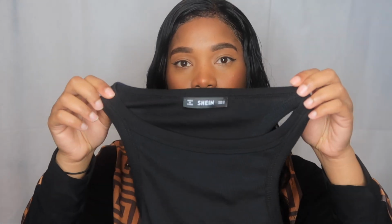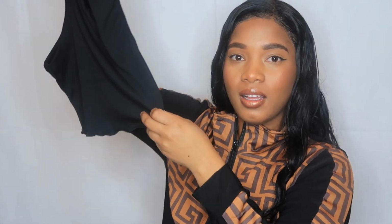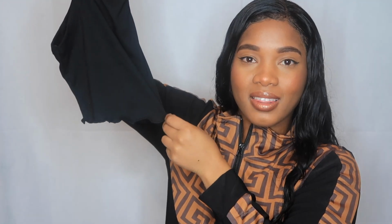So let's try them on. First of all, this is a little top that I bought. I think it was about £2 or a pound. It was very, very cheap because they were on sale. Yep, so it's this small, and then the bottom bit has this little wiggly gathering thing going on.